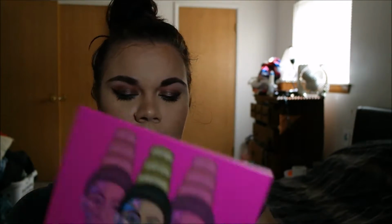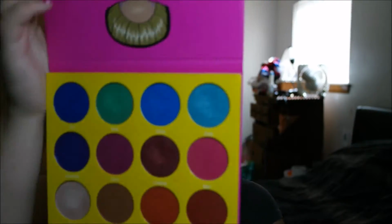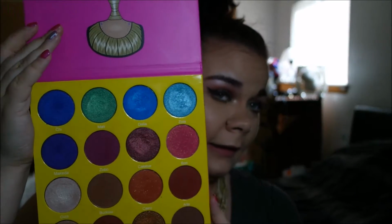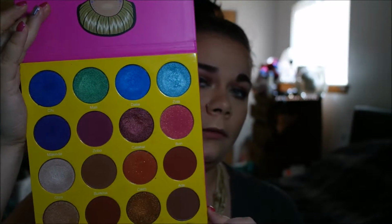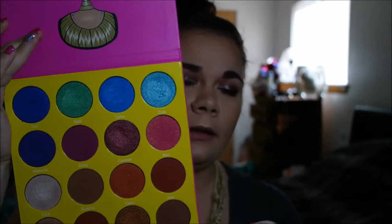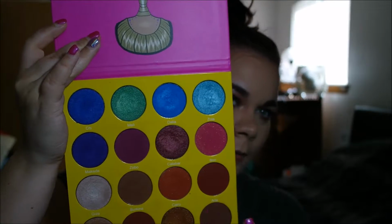Next is my Masquerade palette from Juvia's Place. This is about a $30 palette, which sounds really expensive until you look at the size of the pans in here and the colors. The pigment in these is absolutely beautiful. The blendability is perfection. I use a lot of these bottom 2 rows here.